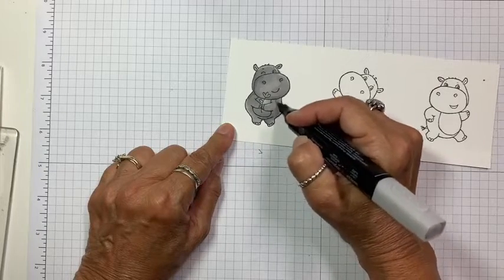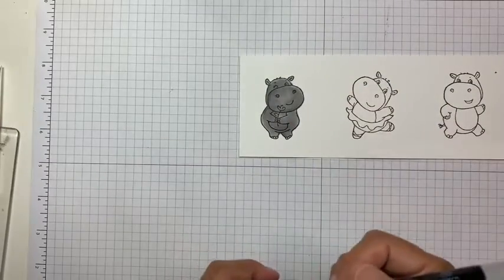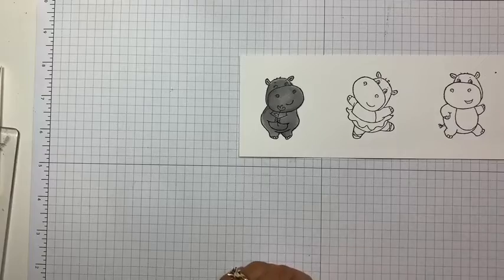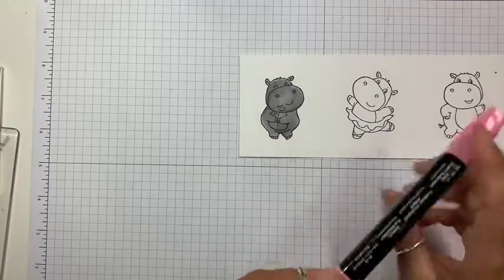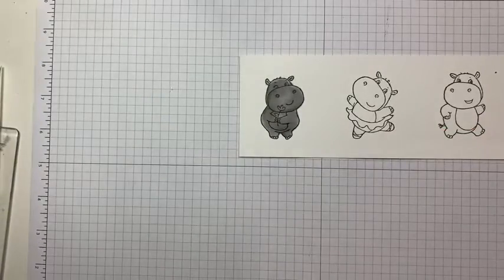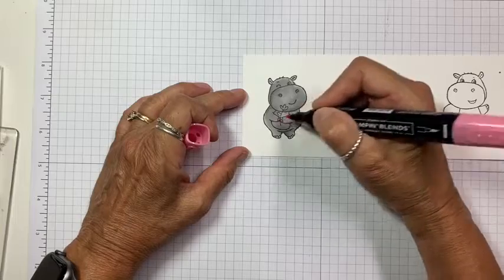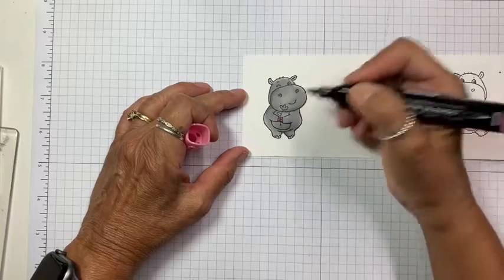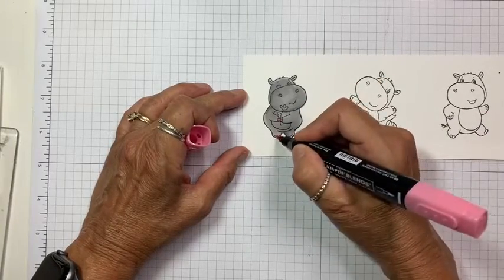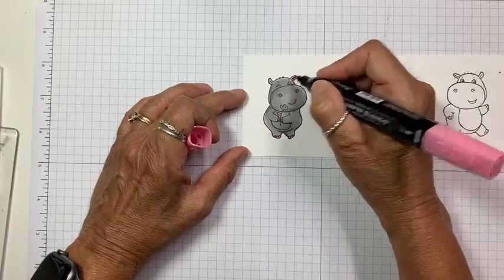These little hippos look so cute with the blends. All right, so now I'm going to take one of my pinks. I just picked it up randomly. This is the Dark Flirty Flamingo, and the bullet point, and I'm just tapping right into her, what I'm calling fingernails and toenails, and inside her ears.